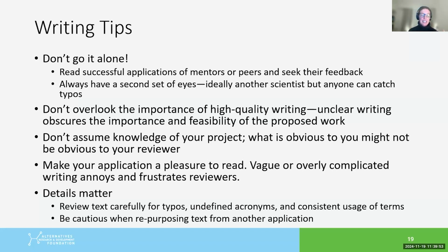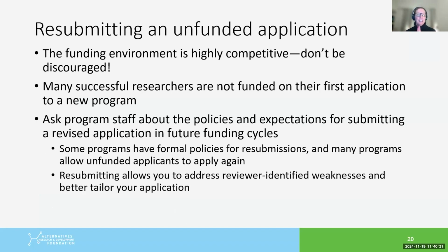And then, of course, details matter. You don't want to have typos. You want to make sure and define all your acronyms. You need consistent usage of the language. Always be careful when repurposing text from another application. Everyone does this. We understand if you submit it to a program and you don't get funded, you'll probably take that project and maybe submit it to another program. But you want to make sure that you go through and remove any references to the old program, things like that. Read carefully. Okay, and finally, I'm almost done.